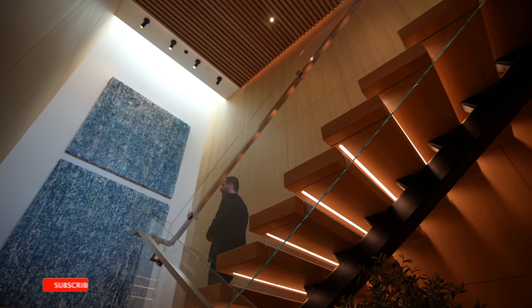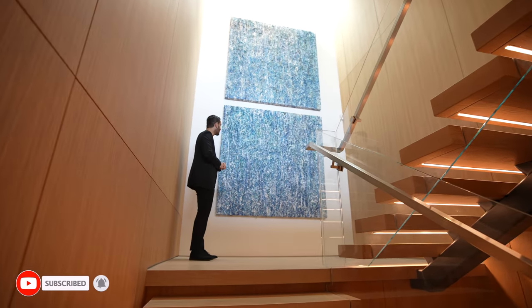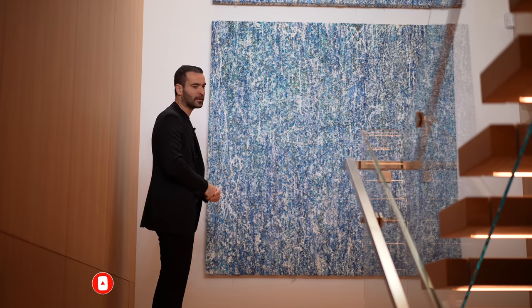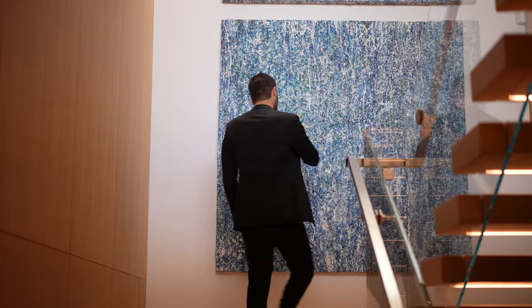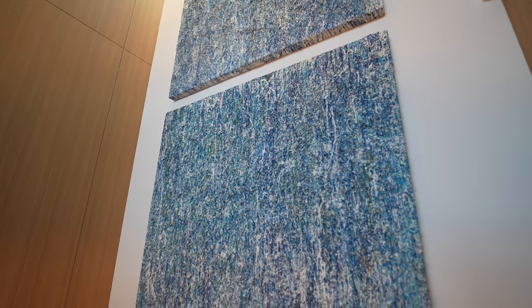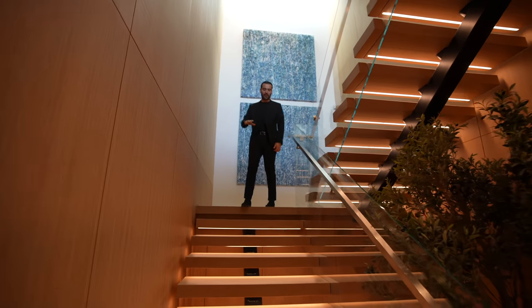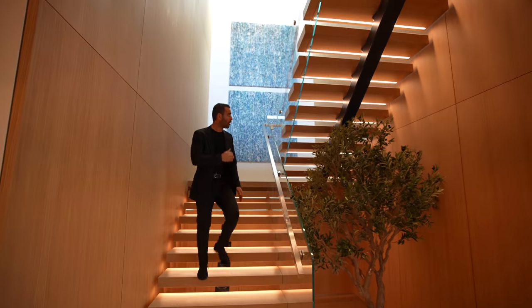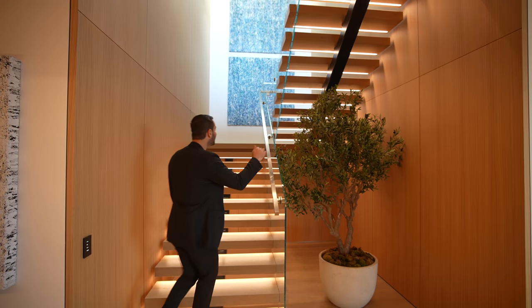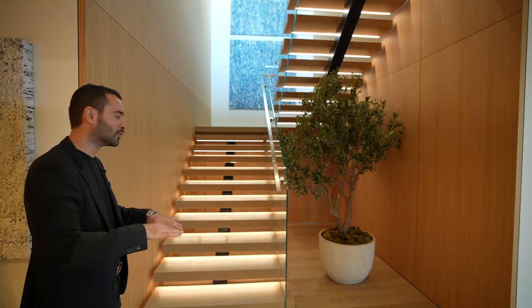All right, everyone, as we are going down to the lower level, we have this landing area between each floor and this beautiful painting right here. I was told that they created this painting using the leftover materials from this construction site. So you guys can see all the drywall, plaster, paint that they used to create this art. As we are going down, we have a beautiful steel staircase design, open riser. We have LED lighting underneath each one of the treads, and we're at the landing of the lower floor.